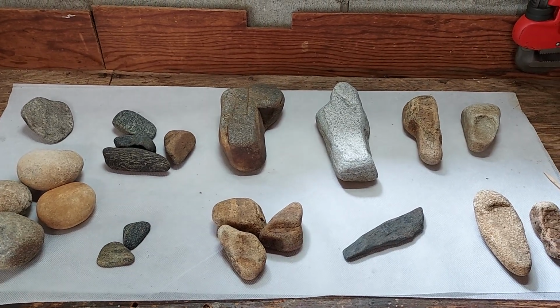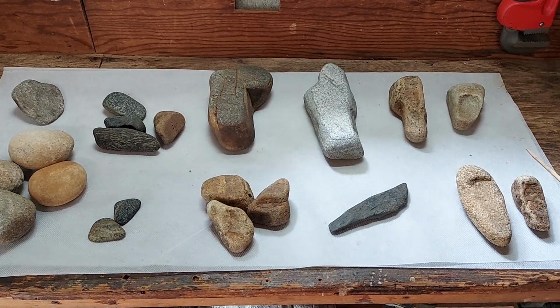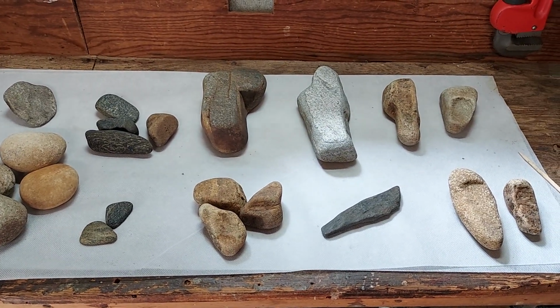Hey guys, 15th of August. Been kind of hot and dry and humid up here in northeast Georgia this summer.